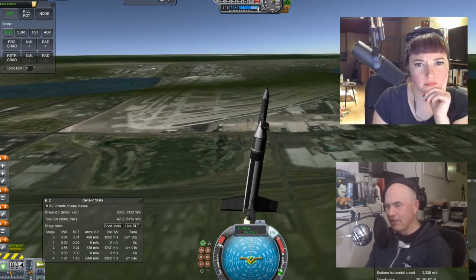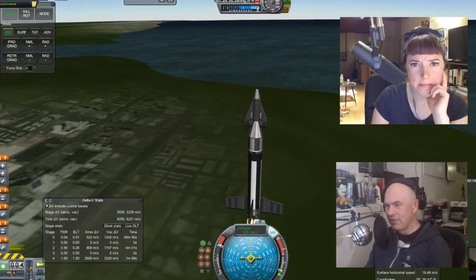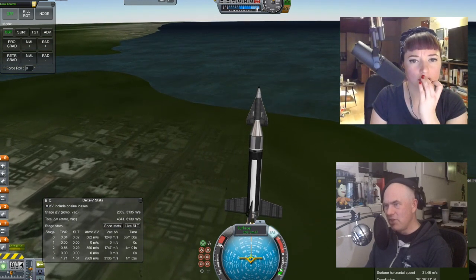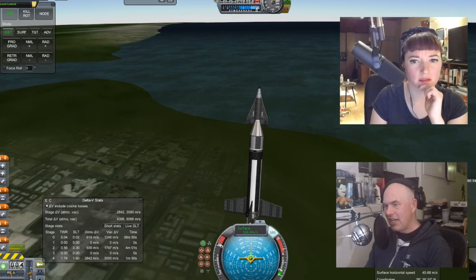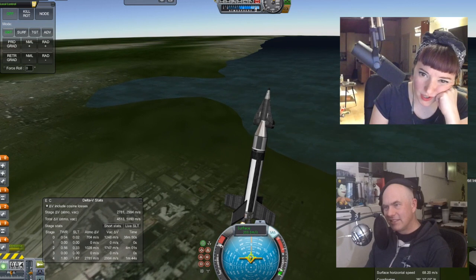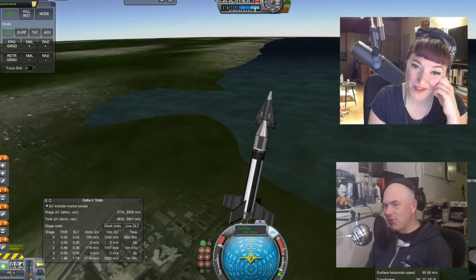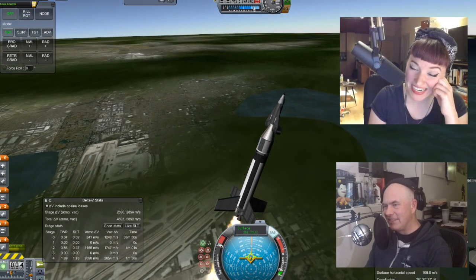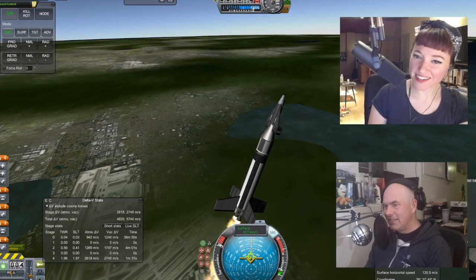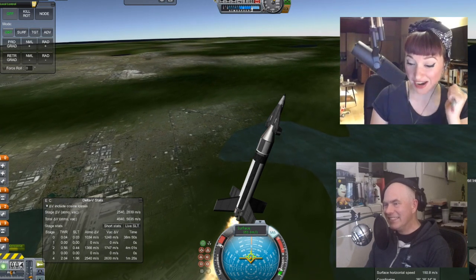So I'm going to start turning to go north here, because I want to go sideways. And so I'm actually doing an inverted launch. And I'm trying to remember why the shuttle did that. I completely forgot. Oh, the worst part is that I talked about this in my video about why rockets roll going into orbit. And I can't remember the answer off the top of my head.